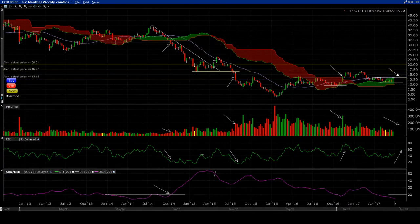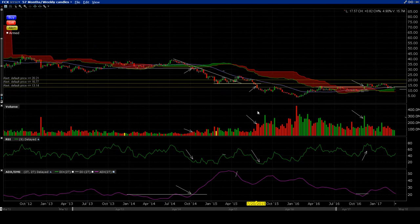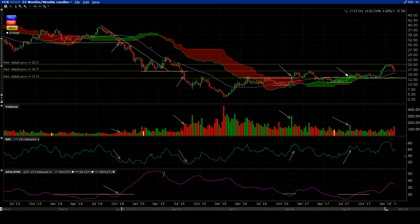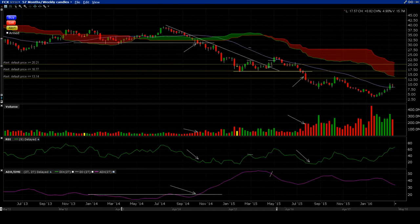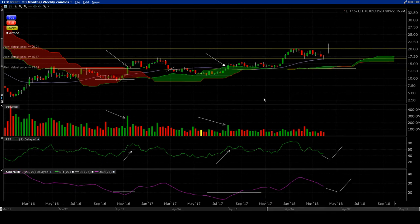Remember how they look back here? Have this nice continuation break. Where am I? Right, like right here. Price action starts going back towards the 30-week moving average, and then a breakdown continuation. Same thing here. Start of stage 2, sideways move towards that 30-week moving average, and let's see what happens for FCX, guys. So continuation breakout possible.